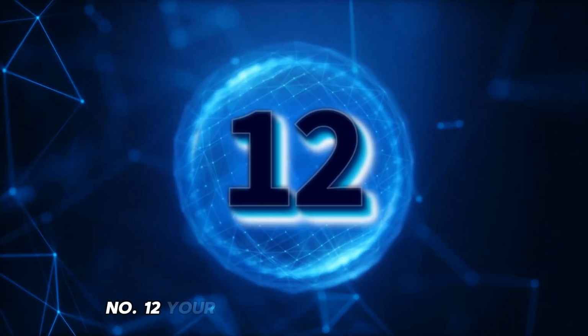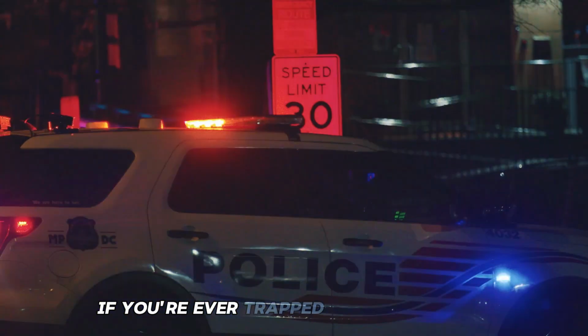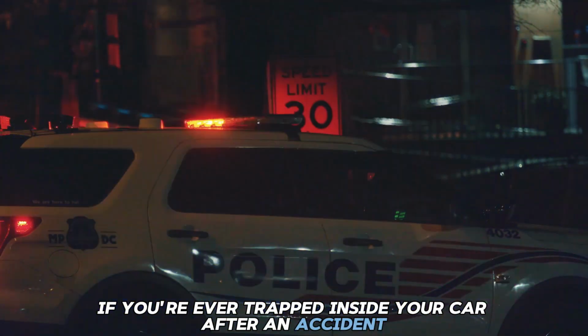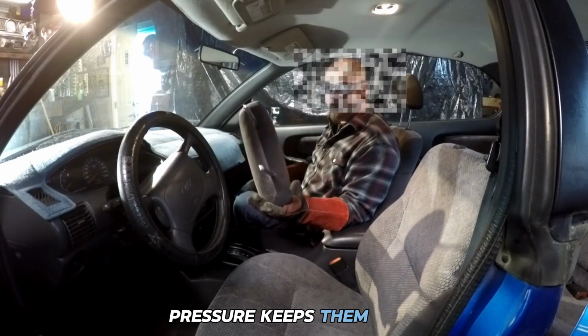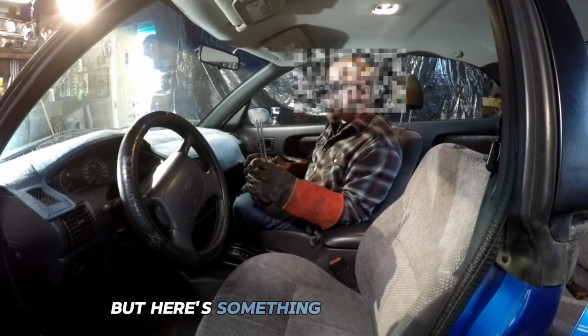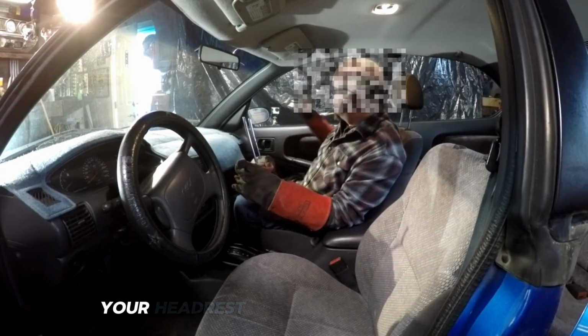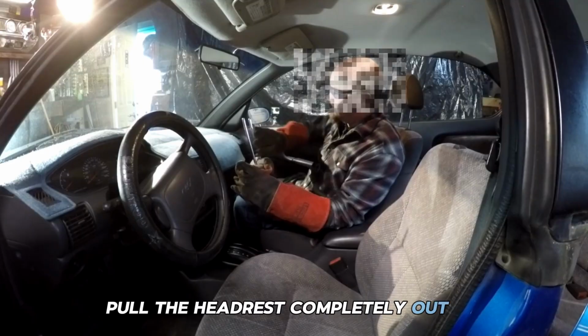Number 12. Your headrest is an emergency escape tool. If you're ever trapped inside your car after an accident, panic sets in fast. Doors won't open. Pressure keeps them shut, and smashing the window with your hands won't work. But here's something almost no one knows. Your headrest is designed to help you escape. Pull the headrest completely out of the seat.